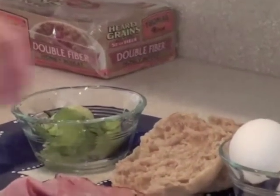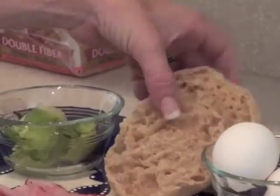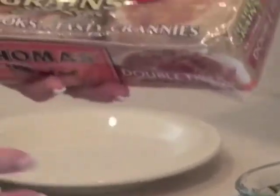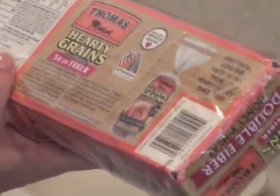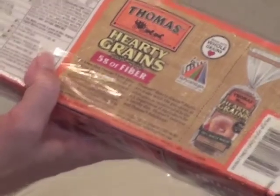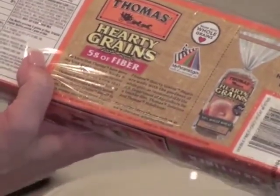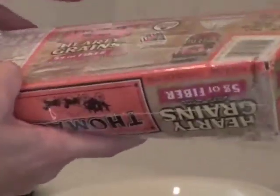And then for our carbohydrate, if you want to have 3 blocks, we do 2 of the Thomas Hardy Green English muffins. Actually, a whole muffin is 27 grams of carbohydrates, but you're able to subtract the dietary fiber, so you end up having 22 grams of carbohydrates. And they're actually really great. They kind of have a honey flavor to them, so we really like those.